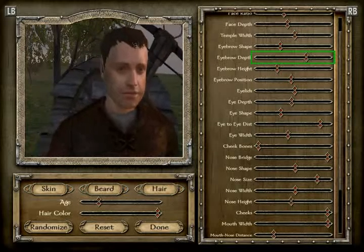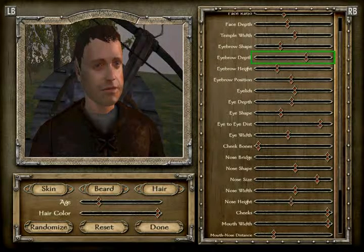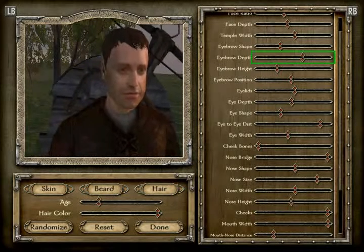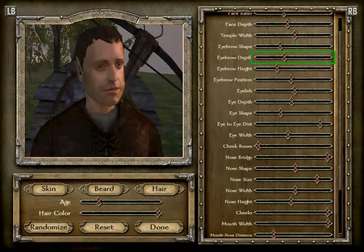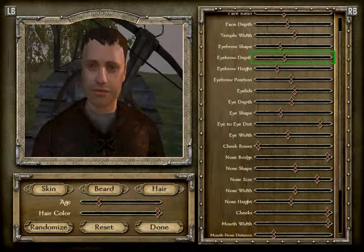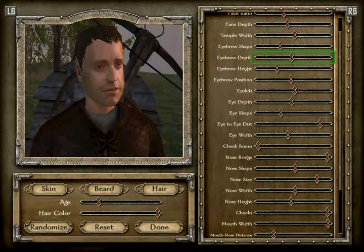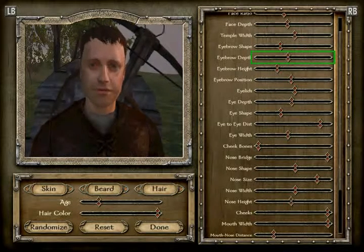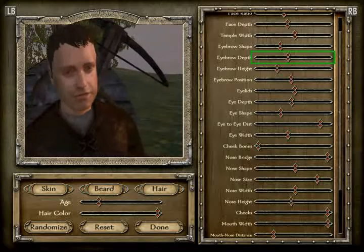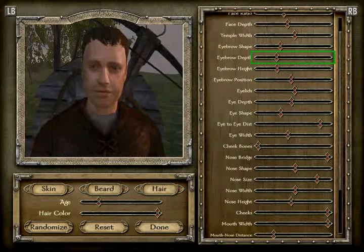It's like the face maker for The Sims. After you play that game, it's like a game in itself. You know, what else is there to do? Eyebrow depths. Like, how deep your eyebrows are. You don't go out or anything, they're just there. I put them there.